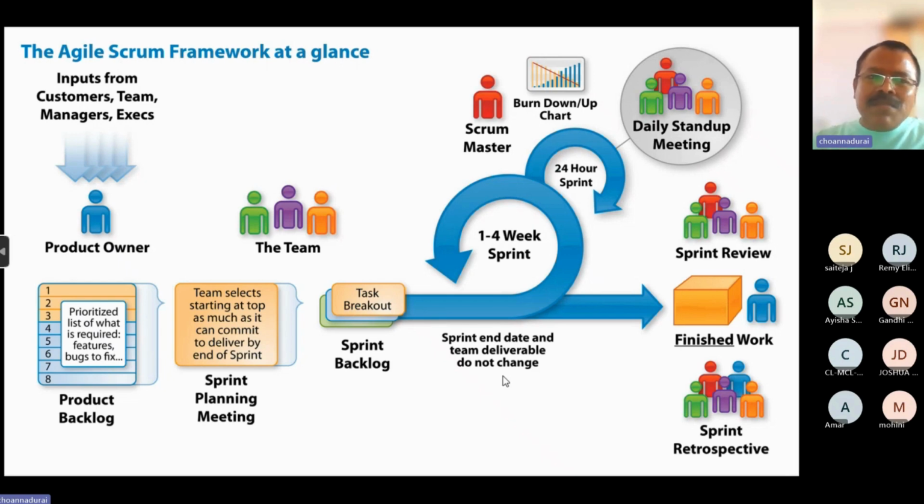We have a set of defined roles, like who is the product owner, who is the scrum master, who is the team, and what the different meetings and standards are. As a test engineer, how do you follow the agile process for your project, and the testing aspect? Yes, we will also give you guidance. I hope you are able to see my new screen. I completely shared my screen. Anyone able to see my agile scrum framework, right? Yes, sir. Okay, fine.